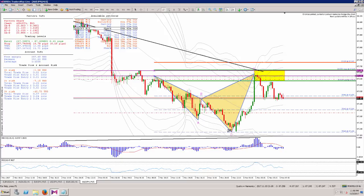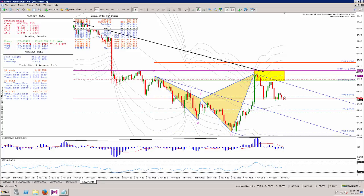There's point number 1. I got 3 points. I'm going to find the C, go to C. That's my second point, and I'm going to go to D. There's my third point. Now my pitchfork is drawn. Here's my upper channel. Here's my median. And then here's my lower channel right there, right?